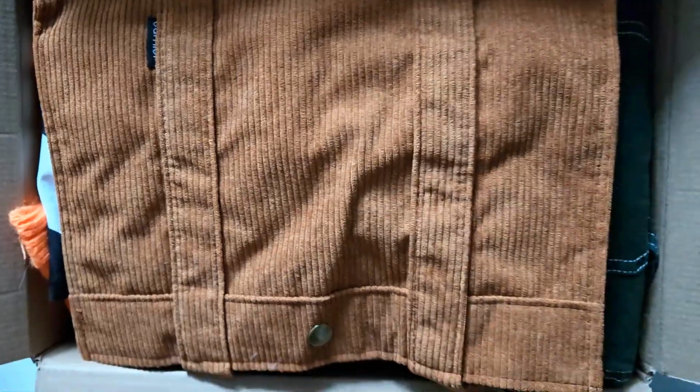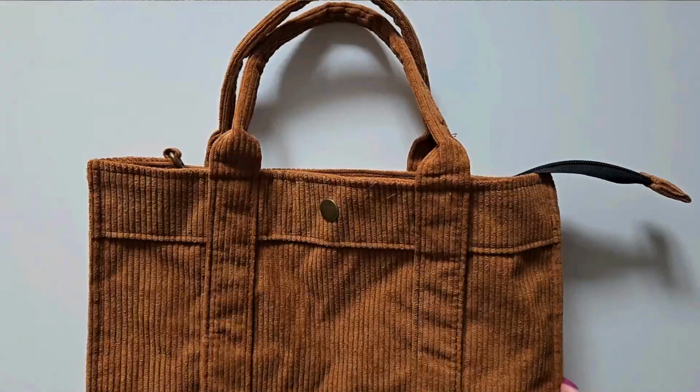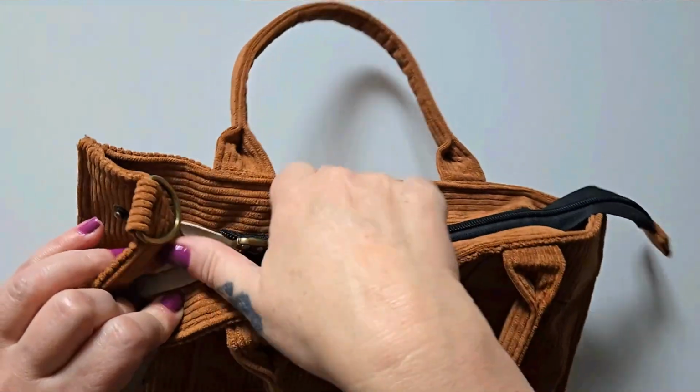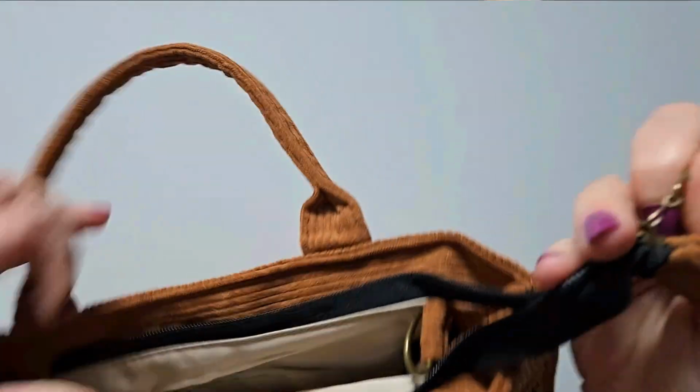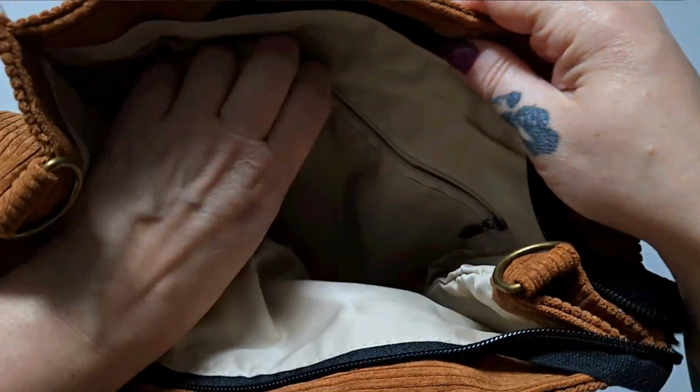I'm just going to see, can I move my camera up? Yes. So first, look at this adorable corduroy bag I got. And I really do think this is still totally brand new, which is absolutely fantastic. And it has a zipper, which is always a plus.